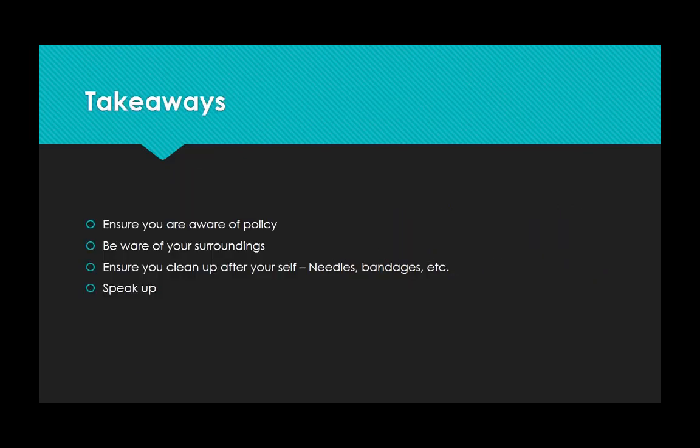So what are the takeaways from today's presentation? First and foremost, we want to ensure that you are aware of the policies. Safety only works when everyone is aware and everyone is following the policy. We want you to be aware of your surroundings. We want to ensure that you clean up after yourselves. Pick up all bandages, all needles, all objects, because everything and anything can be turned into a weapon. And last, if you see anything that concerns you or you do not understand the policy, please speak up.